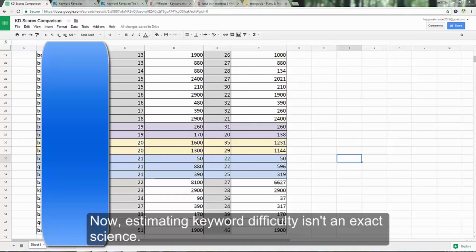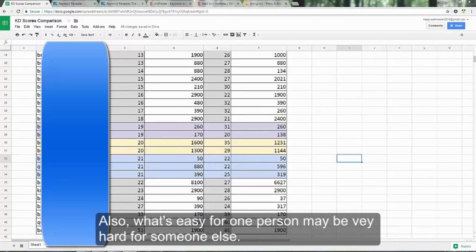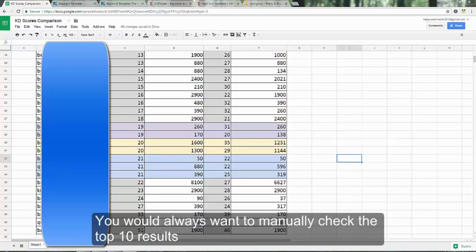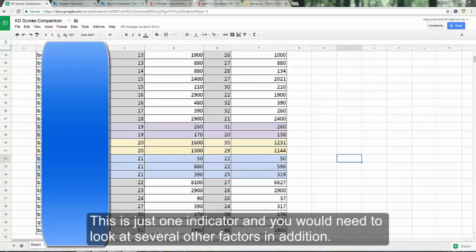Now, estimating keyword difficulty isn't an exact science. Each keyword tool does it in their own way. Also, what's easy for one person may be very hard for someone else. This does depend on the individual skill level and resources. You would always want to manually check the top 10 results and not just rely on keyword difficulty alone while selecting keywords. This is just one indicator, and you would want to look at several other factors in addition.